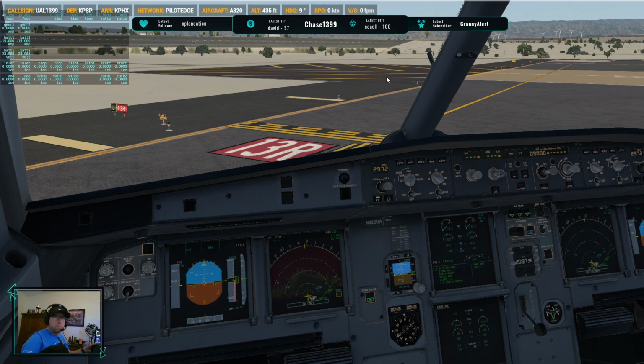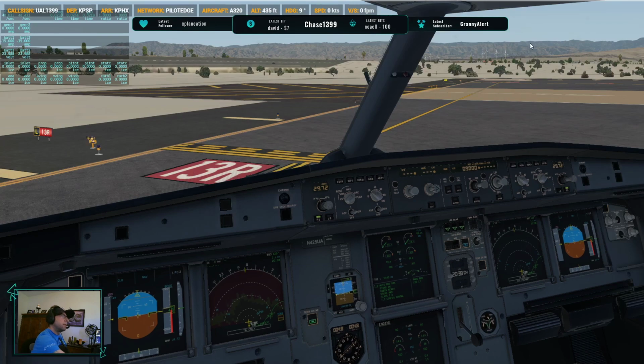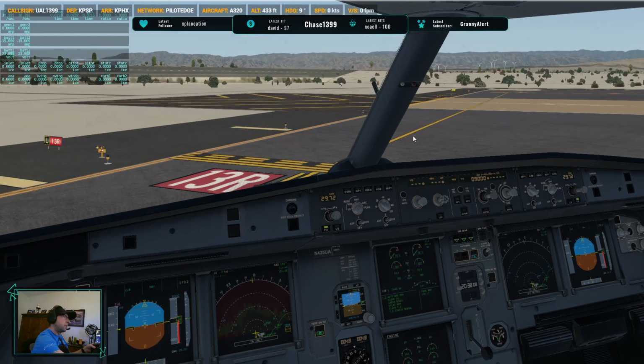Bakersfield Tower, 26 Whiskey Foxtrot, want to confirm that we are expecting 30 right. November 286 Whiskey Foxtrot, affirmative, wind is 160 at 8, runway 30 right, clear to land. Clear to land, runway 30 right, 26 Whiskey Foxtrot. Palm Springs Tower, United 1399, holding short, 13 right. United 1399, Palm Springs Tower, runway 13 right, clear for takeoff. 13 right, clear for takeoff, United 1399.